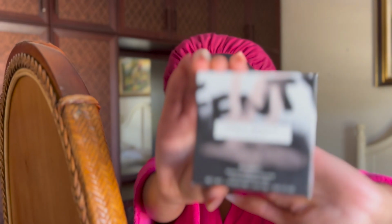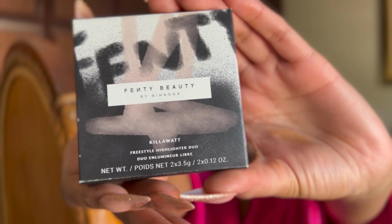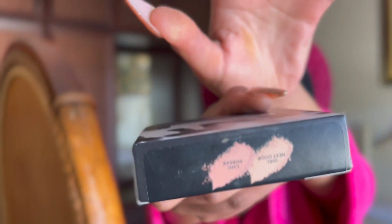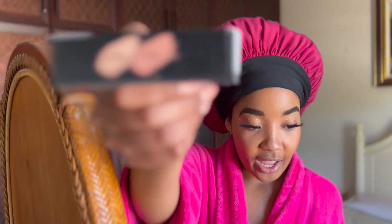So I got my lashes on. The third Fenty product that I'm gonna be showing you guys is the normal highlighter. This is the Kilowatt highlighter. This is how it looks outside the box. This is the packaging. It is in the color Girl Next Door and Cheek Freak, and I'll be using it on my cheeks and to highlight my nose more. I'll probably also use it to highlight my cupid's bow just before I put on my gloss.